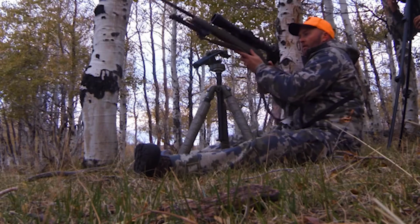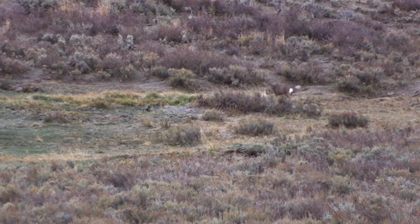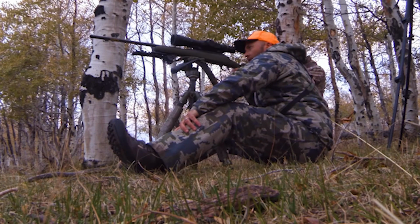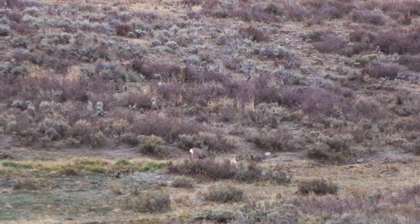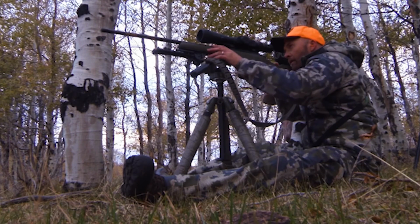The sagebrush in front of me was too high to lay prone and shoot off my bipod. So I grabbed Brett's tripod, which made for a steady rest. I ranged the buck at 340 yards in the Eliminator scope and waited for the perfect broadside shot and squeezed the trigger.